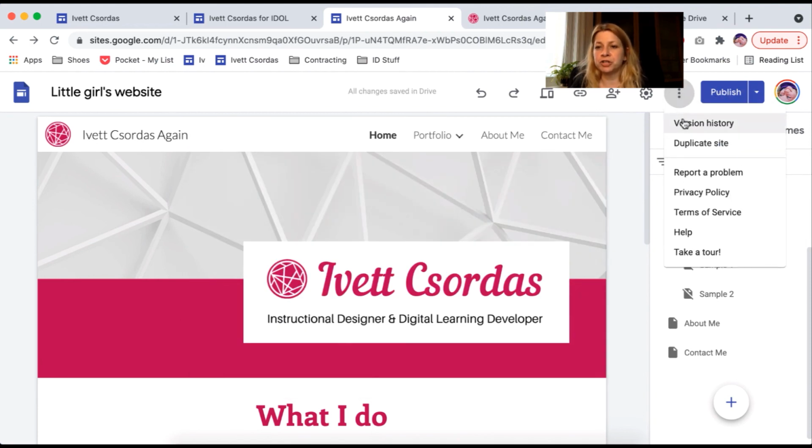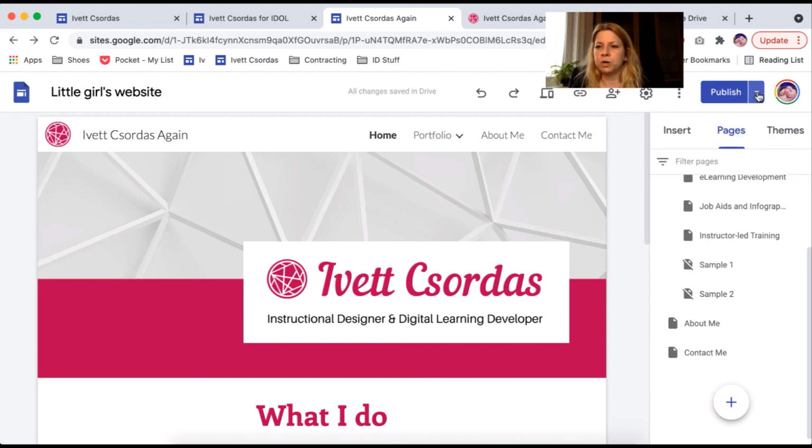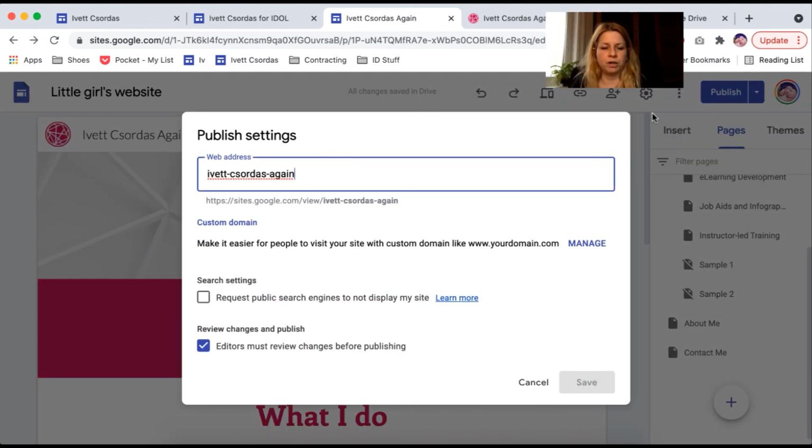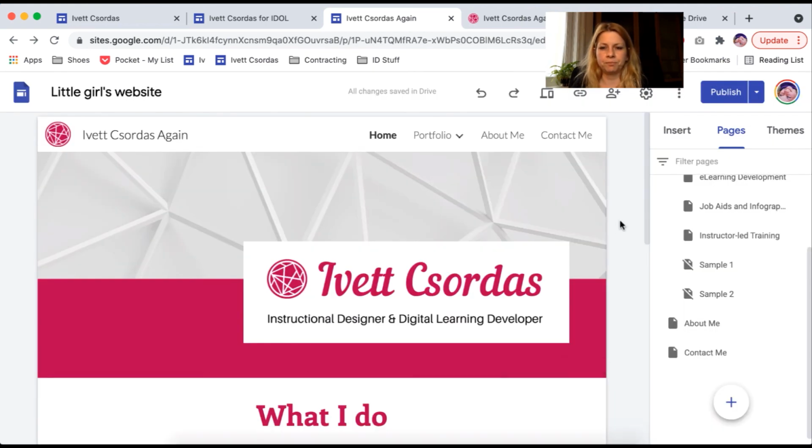We've got version history. If for any reason you want to go back to an earlier version because you made some changes that you no longer want. Yeah, and then in the publish one, here in the drop-down, you could review changes and publish, unpublish your website as well. I never came here before, but yeah, okay, this is what it does. You could change your web address again here or add your custom domain, etc. Okay, that was everything I think there is to know about Google Sites.